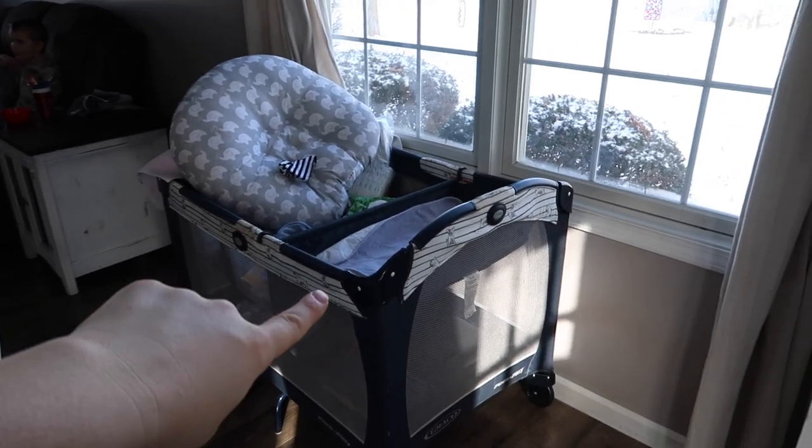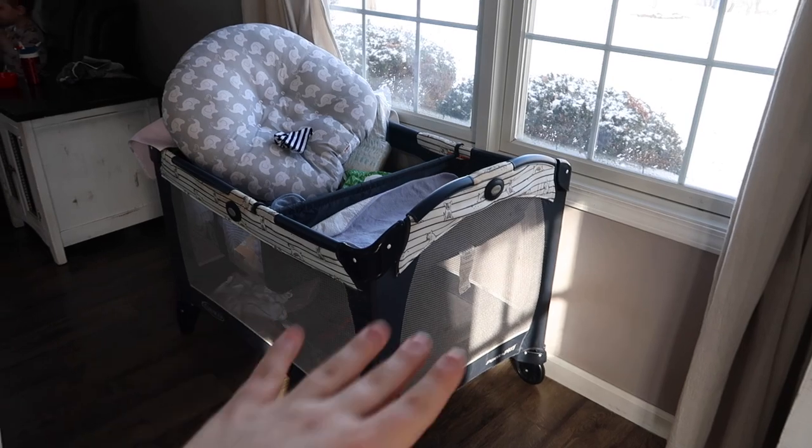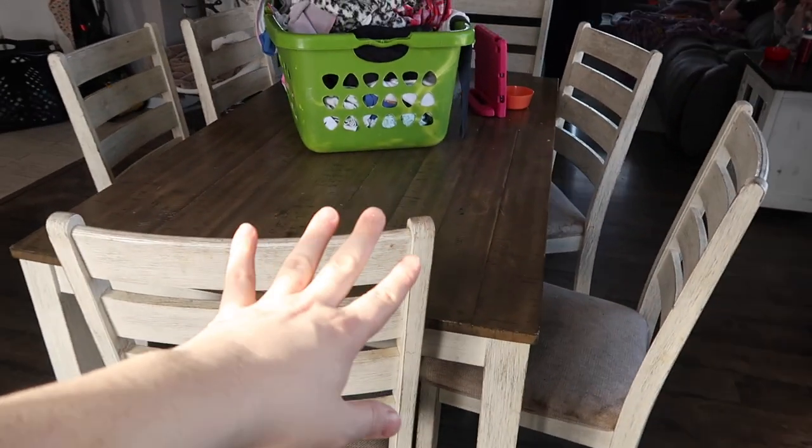This pack and play is not going to be here for the party. We're going to move it into the office area so I can still change Xavier down here. But we're gonna have a table here, well, this table here.